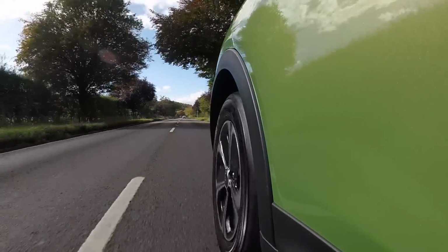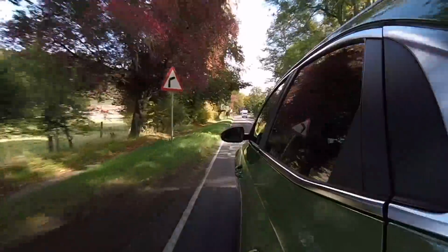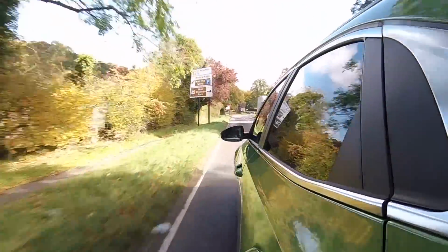The kind of plastic wheel arches and trim, the roof rails, just make it look quite cool and quite funky. But it's never going to be a full-blown SUV. However, that's not such a bad thing, because what it does do is, size-wise, it's probably an awful lot more competent and an awful lot more the size of car you want in the UK.